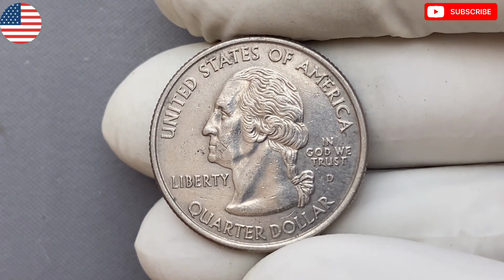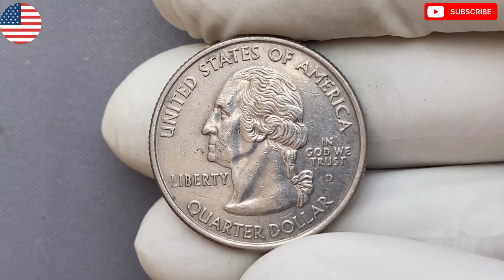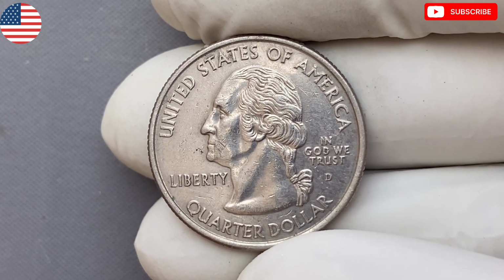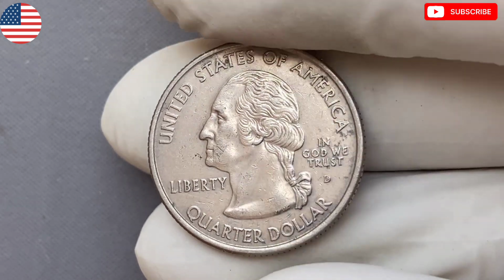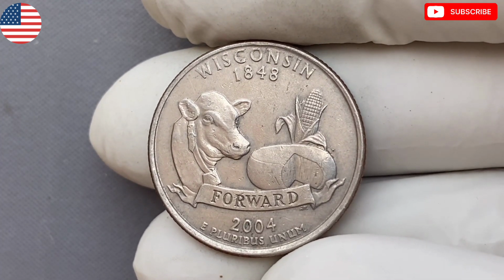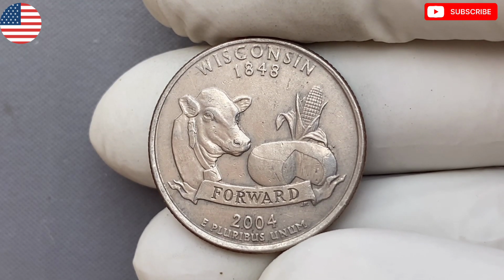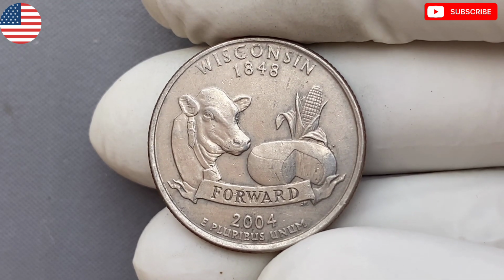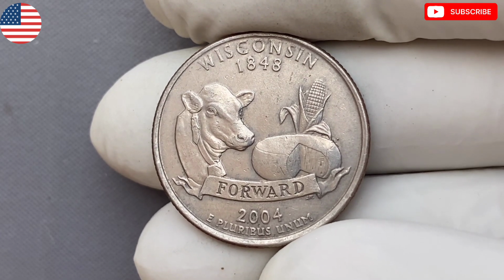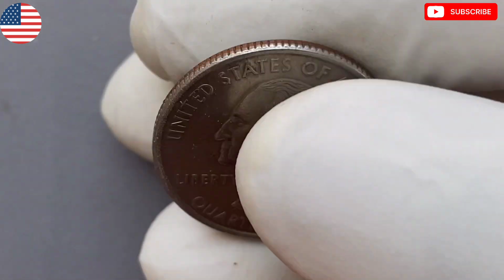The first one is known as the extra leaf low variety, where the additional leaf is curved downward, below the ear of corn. The second one is called the extra leaf high, where the mysterious leaf juts out a little higher up on the stalk. No one knows exactly how this happened. Some believe it was accidental, caused by damage or debris on the die. Others speculate it may have been deliberately altered at the mint.